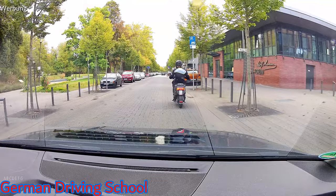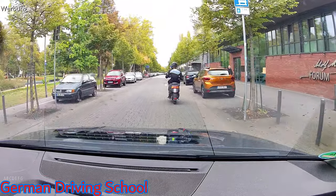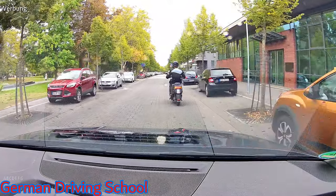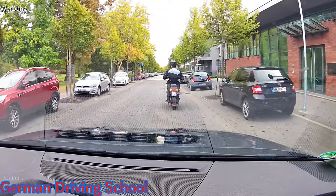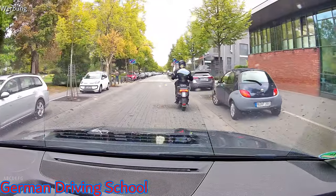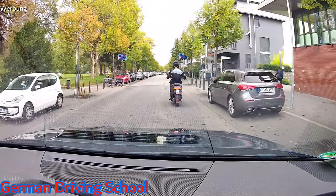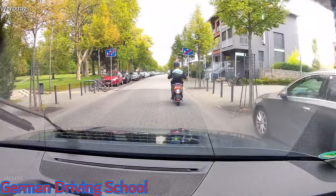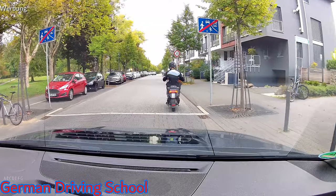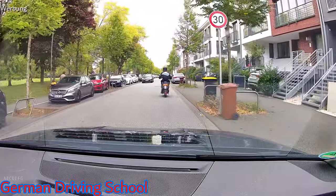So you organize this with a little bit of acceleration and sometimes you have to brake if it's going too fast. And here it's recommended to use the left side of the brake, which is for the back wheel. Does anybody want to cross? Nobody there. Walking speed is over and we pass the 30 sign.